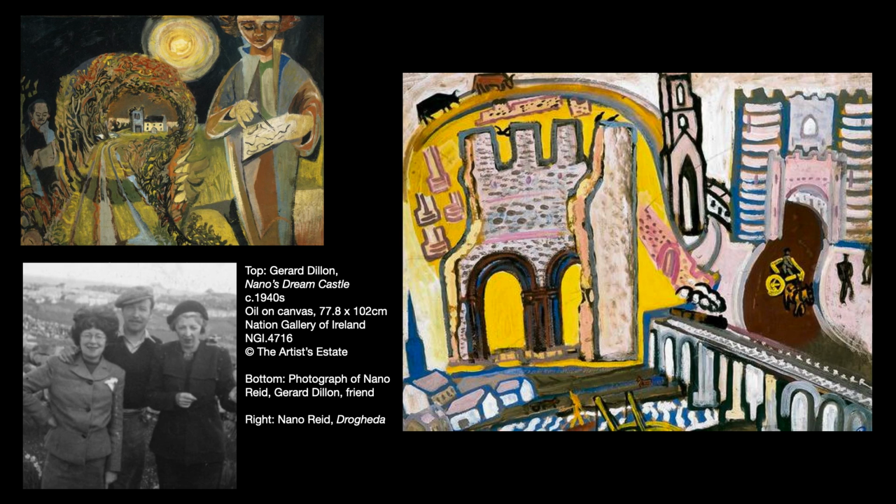Although they often worked and sketched together, both of these artists utilized the imagery of the Boyne Valley in very different, distinctive ways, which we can see in the examples of each of their paintings on the screen here. On the upper left side of your screen, we're looking at a painting by Gerard Dillon called Nano's Dream Castle, which depicts both artists sketching in the landscape. We have Nano Reid in the foreground on the right third of the painting, and Gerard Dillon is the smaller figure on the left side of the painting.